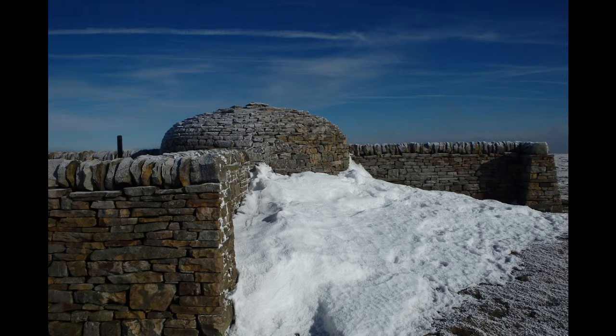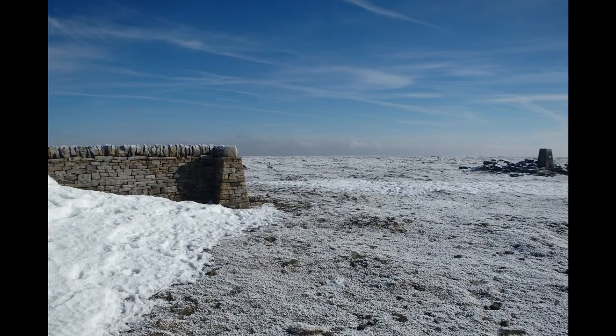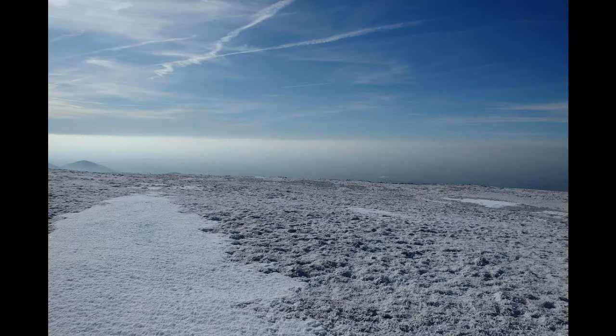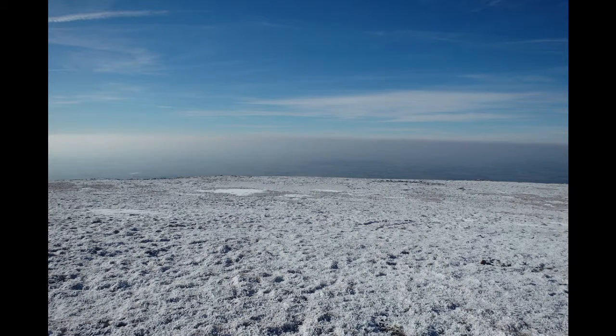I managed to find a corner, and round towards the trig point you can see the radar station, and you can also see there's quite a distinct layer below, and you can see a silhouette of Dufton Pike in the bottom, on the left hand side, and the final view of the panorama of the summit, I think.